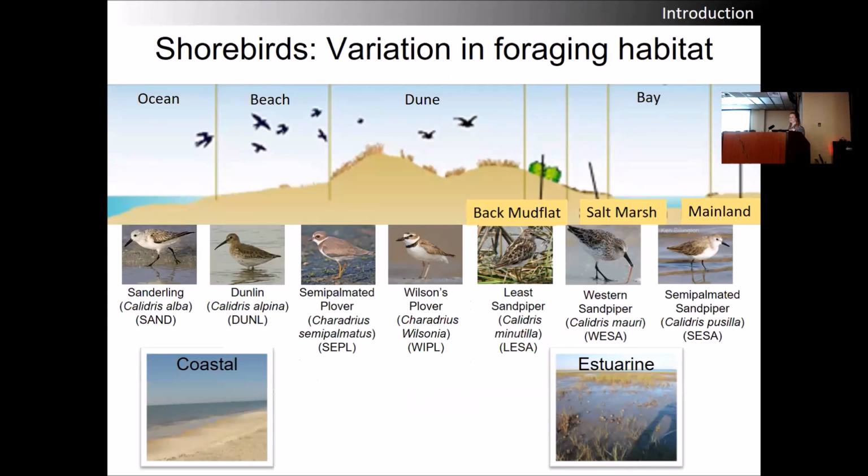So shorebirds provide a really, I think, unique system that allows for the assessment of oil contamination across a coastal landscape, as different shorebird species make subtle but predictably different use of the habitats and microhabitats that they use.